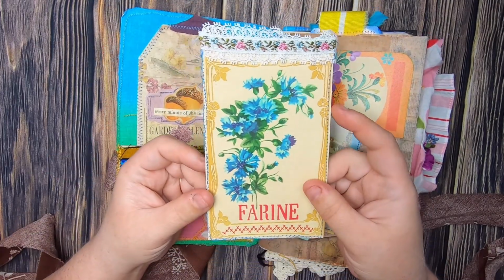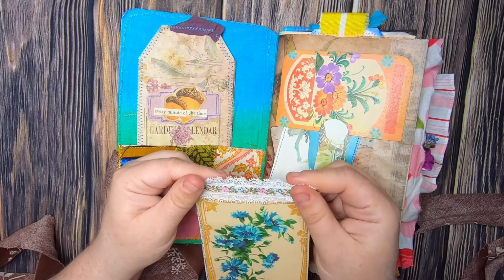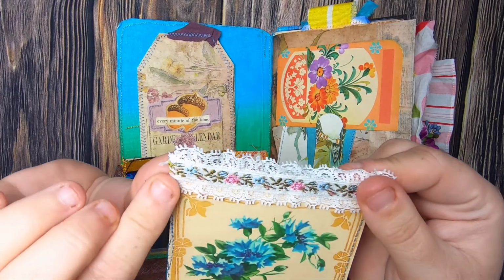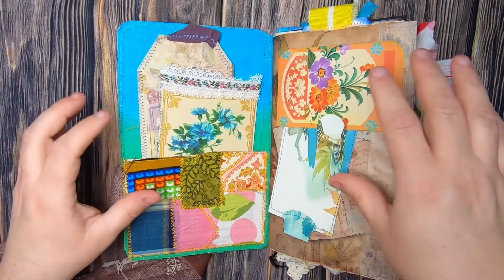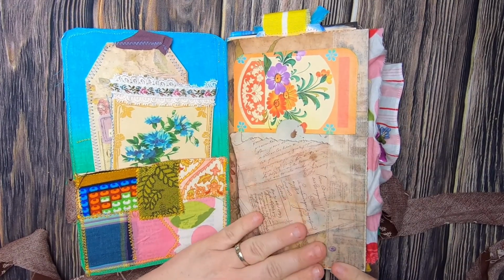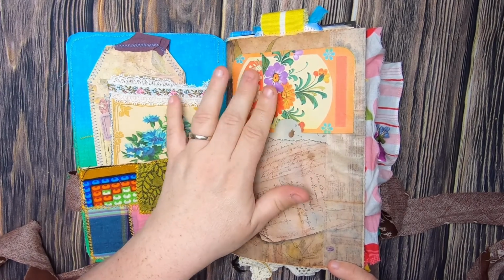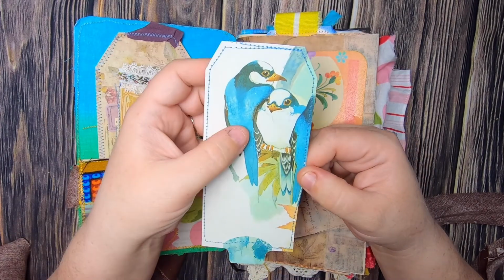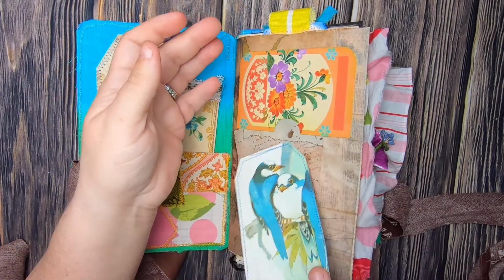And then this is a French "farine," which means flour, and it has some nice embroidered lace at the top and these beautiful flowers. And on this side we have this page that's like old documents, and this is like a vintage fabric pocket, but it's paper, it's a digital. And then this is kind of a pull down tag with more of those cute birds from a vintage children's book. It has a little whale tail tab at the bottom to pull it out.